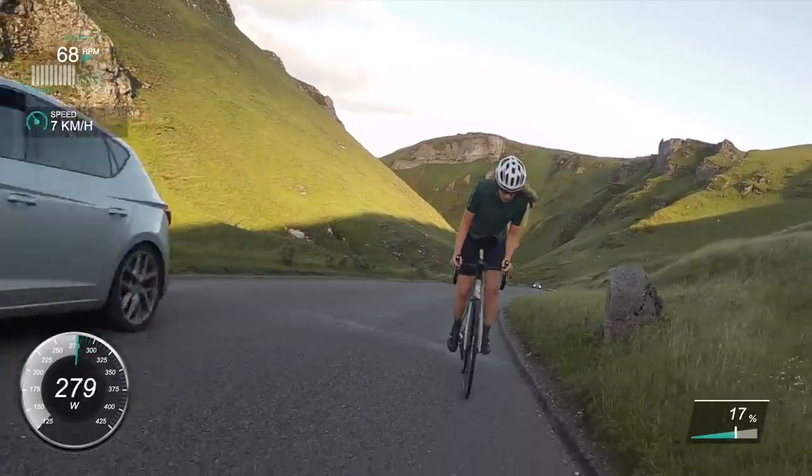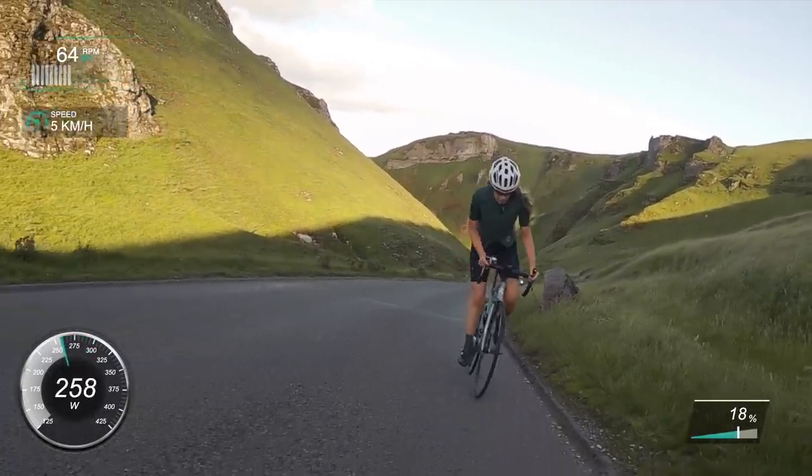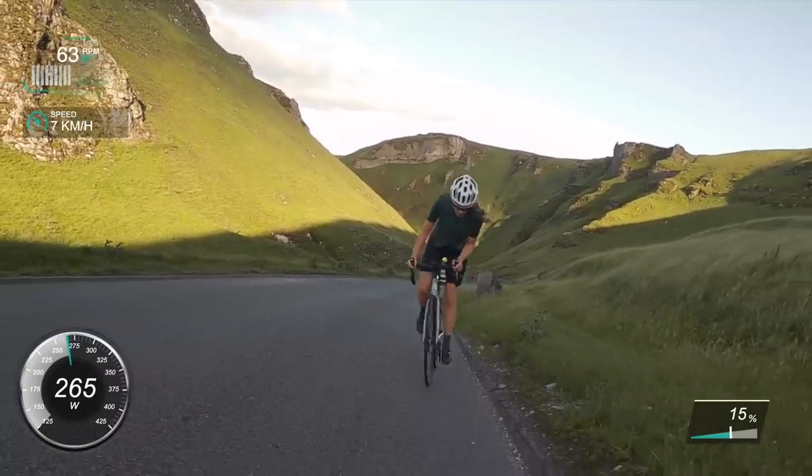I probably should have pulled over a little bit before that other car. I was kind of a bit in the road. That is very close though. And, yeah.